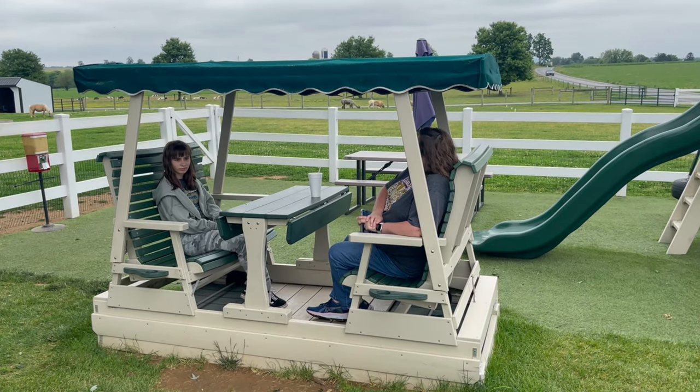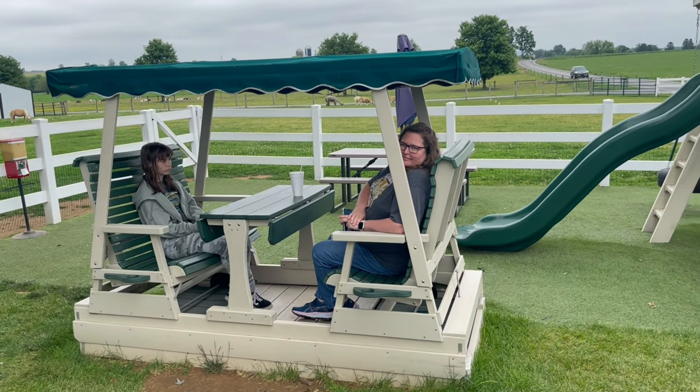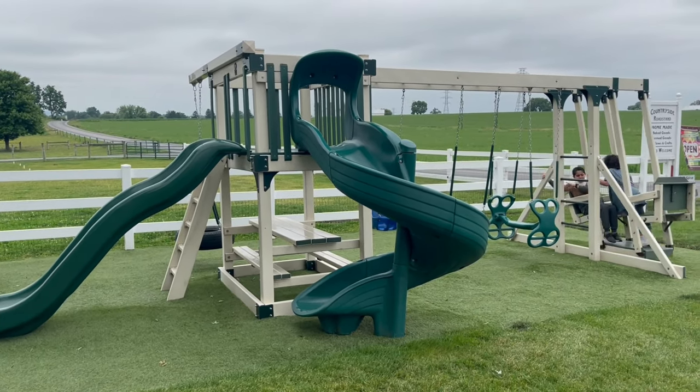Outside of the Countryside Roadside Stand, they have a nice area that you can sit and enjoy your pretzels at. They have this play area for the kids so they can play on some equipment while they're waiting.